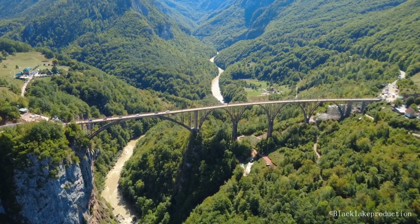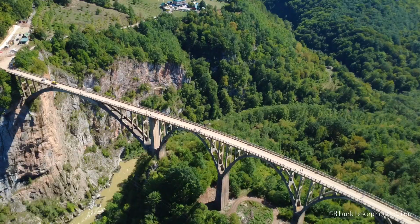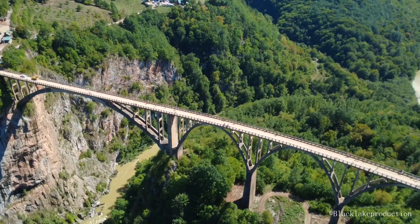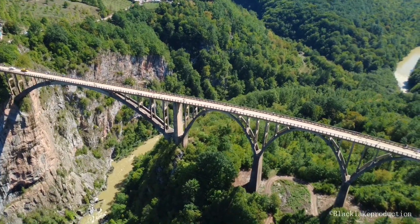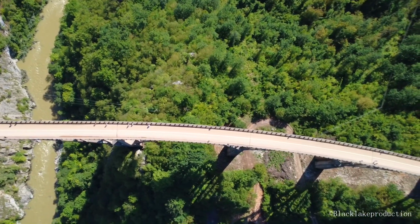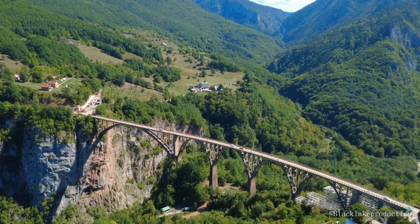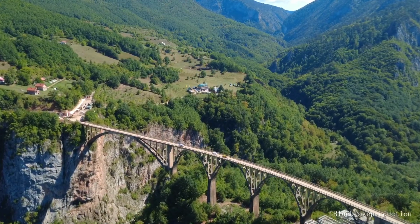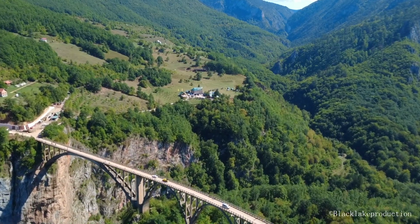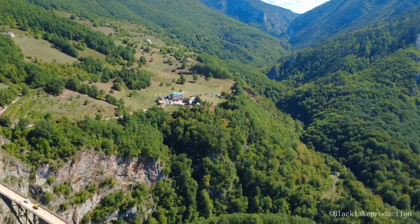And as you can see from the video, at this moment, 2025, the bridge is under major renovation. The objective is to extend the lifespan of this bridge by another 80 years. It is the coolest bridge that I have seen for a while. And of course, I have to mention that there is this zipline going across the canyon. So for the daredevils, this is a great opportunity to see views from another perspective.